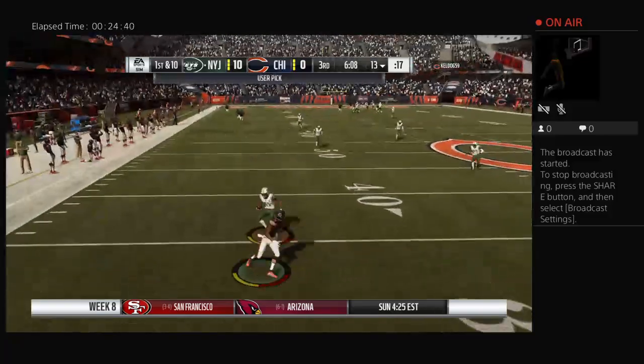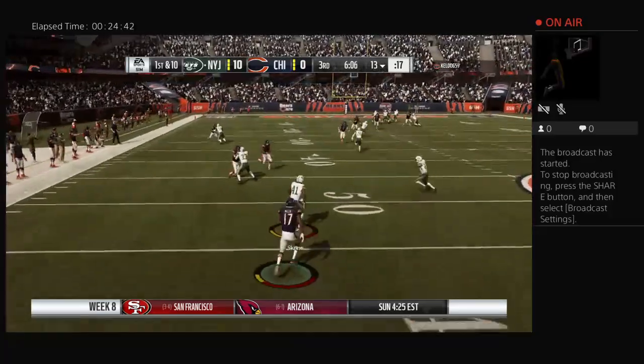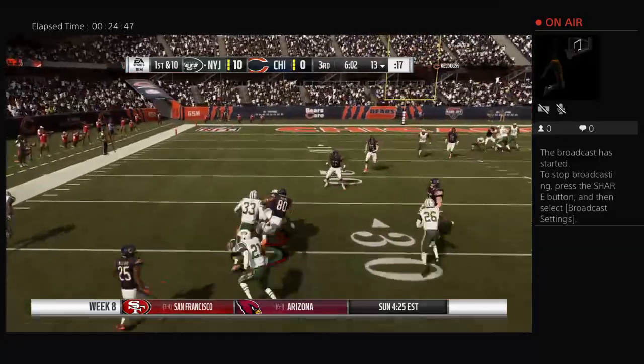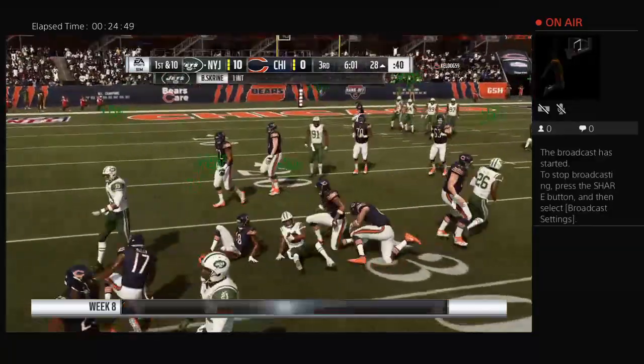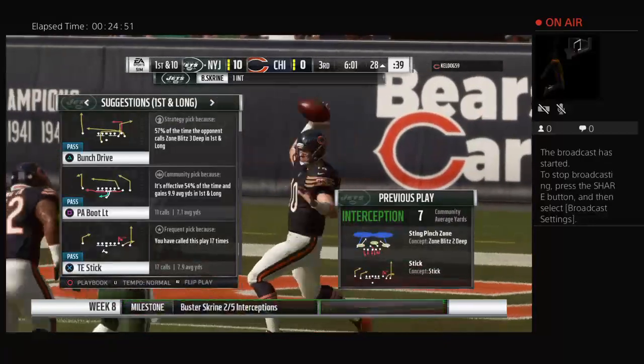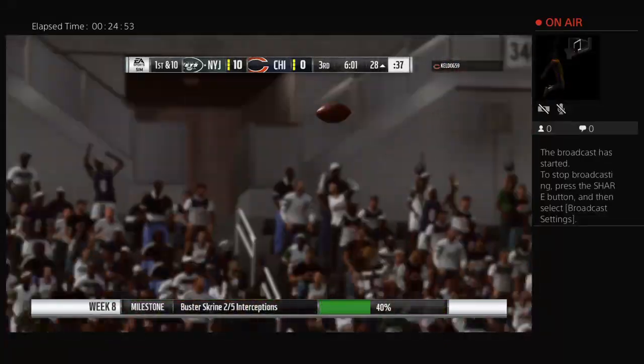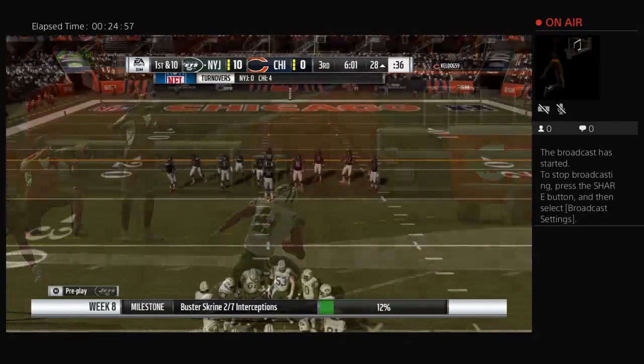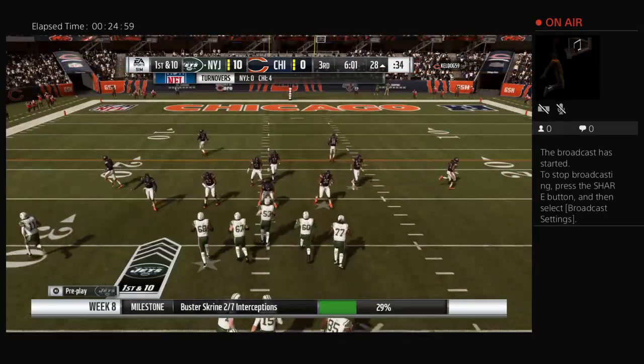And his pass is intercepted for the 4th time today. Picked off by Buster Skrine. And a huge return as he'll take this one all the way down inside the 30-yard line. You hear me laughing, partner, and I'm not laughing at the situation, but sometimes you just get yourself into a rut. It's hard to shake yourself out of it.